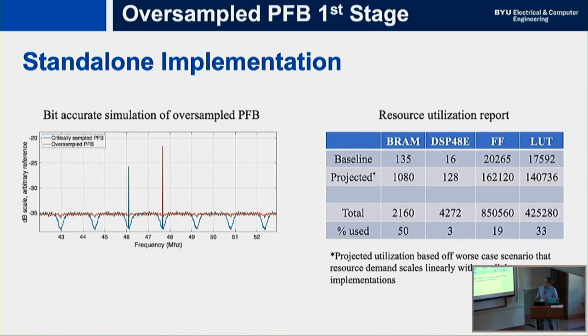And the utilization report out from Vivado, I compared with another HLS implementation of the critically sampled polyphase filter bank. My version is parameterizable. I can change it from an oversampled rate to a critically sampled rate just by changing some preprocessor macros.